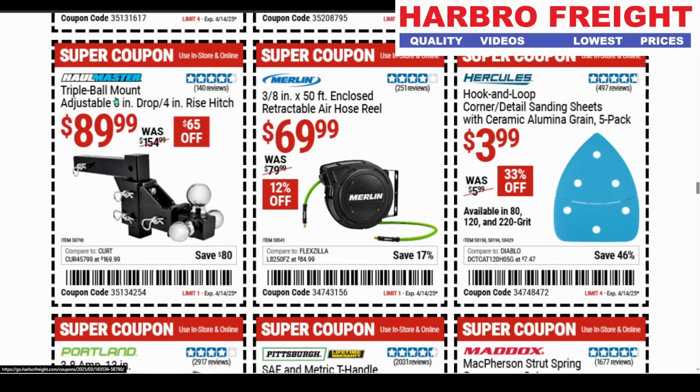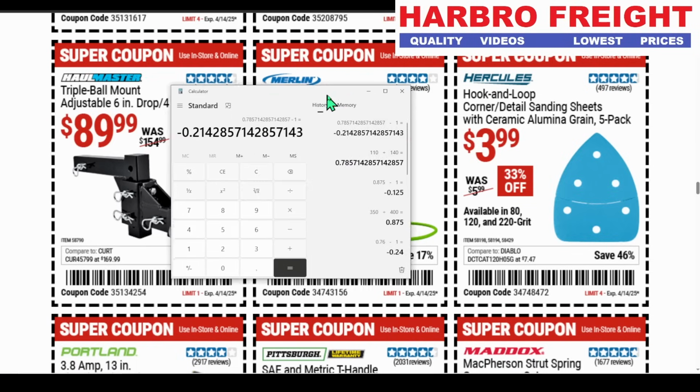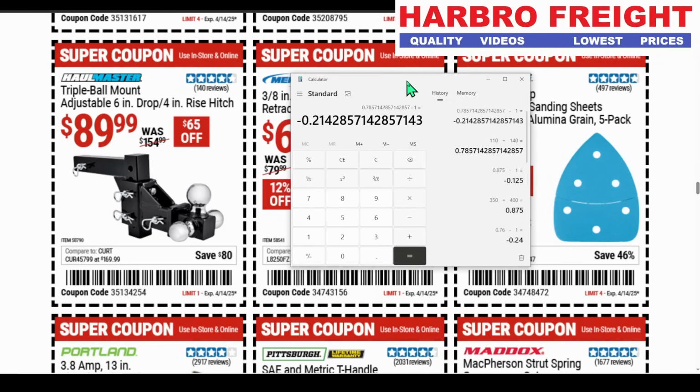Some Hallmaster triple ball mount adjustable 6-inch drop, 4-inch rise hitch, $89.99 for $65 off. Okay, Hallmaster, let's see what you're working with. It's 90 bucks, and the total was $155, which is a weird price. And that means we're saving... This is 0%. Math went wrong there. 90 bucks divided by the 155 total, subtracting one away, saving 42%. 42% on this Hallmaster ball joint.